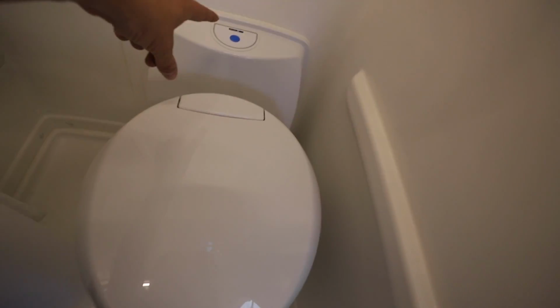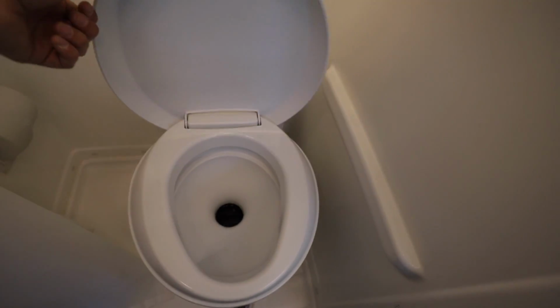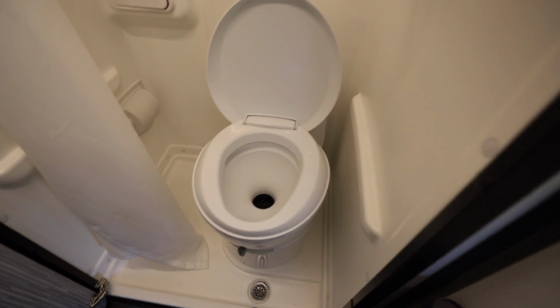The way this thing works is pretty simple. There's just a flush button in the back there, a little indicator on the side to tell when it is getting full. I believe this is about a 5-gallon cassette toilet. You do your business, whatever you need to do. Like I said, I try not to use this as much as possible. When I'm out in the woods like I am right now, I will just go outside.